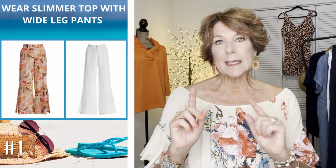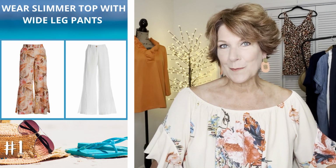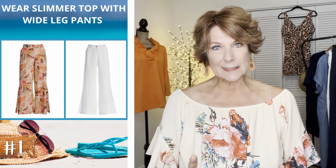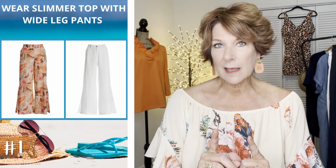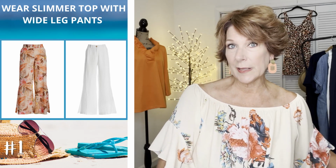So tip number 1, let's take a look at the wide leg pant. The beachy pant and the pattern print. If you are wearing these pants, this type of pant, I want you to wear a slimmer type of top with it. Pick one of the pop colors that's in the pant if you're doing the pattern pant and pull it together so you have a great outfit.